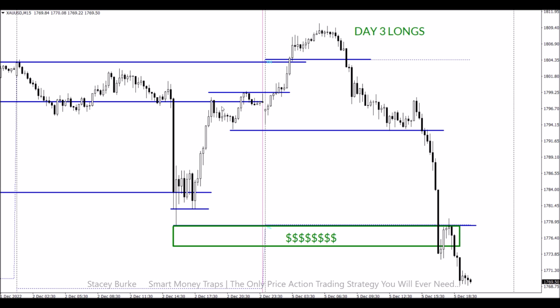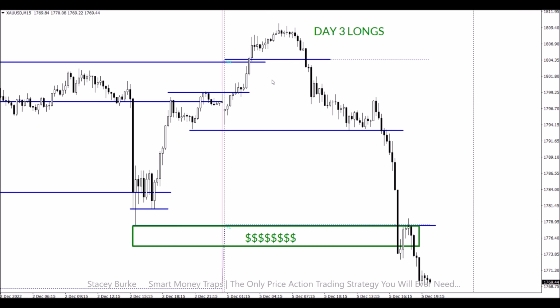We have traders long on day 3 at the breakout that has now come back inside. These traders are now caught. If they're wrong, where would the money be? It's down low. And this is what we call our low-hanging fruit trade opportunity.